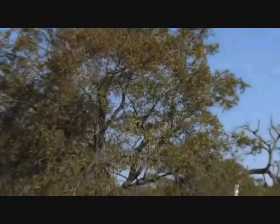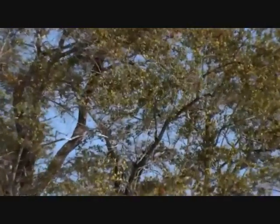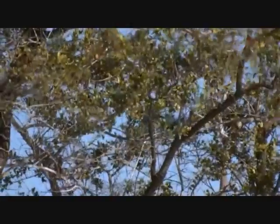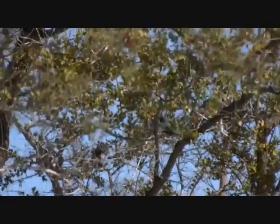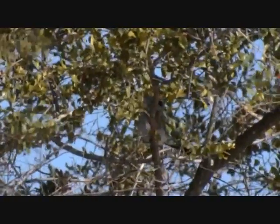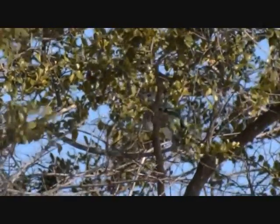Now, this kingfisher actually doesn't eat fish, and I know it looks like when it was diving there, well, maybe it was trying to catch a fish, but it is in fact just bathing itself and cooling down. This kingfisher actually eats insects. Most of our kingfishers eat insects, so their name is not actually very appropriate to what they do.